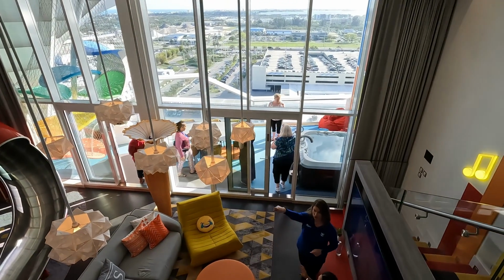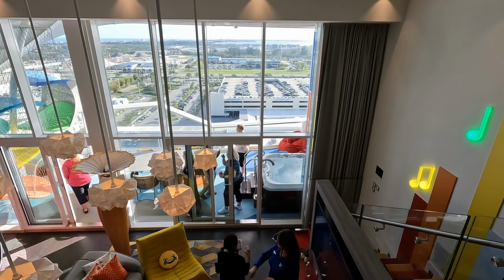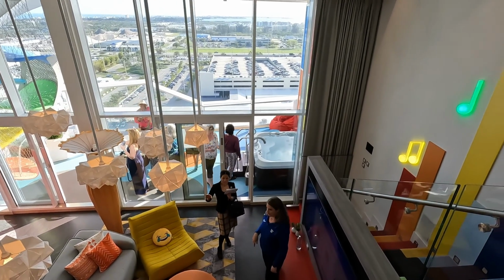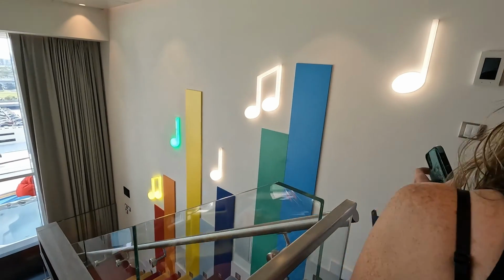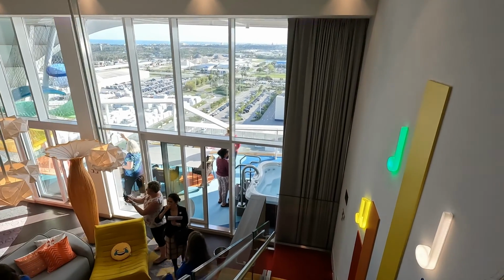There's a hot tub out there on the deck, probably a hot tub on their own, and a huge TV. How would you ever leave the room? If you can afford this, this is awesome.